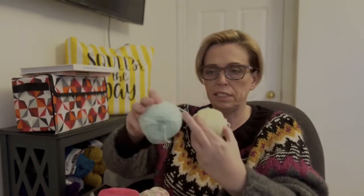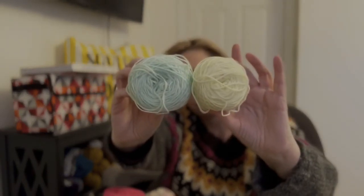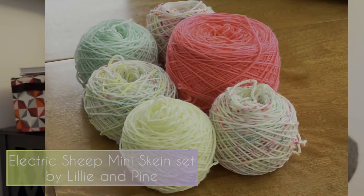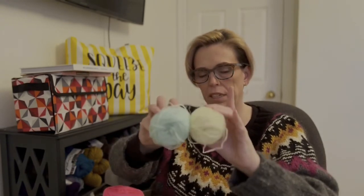So I wound up these skeins. I'm really losing my light in here, so I'm not sure how well these are showing up, but this is a pale yellow. And this is like a very minty green. They're just these lovely summery colors, what I think of as like Easter and spring. And then there are these three speckled mini skeins that have varying degrees of pink speckles and aqua. They're a set, so they go really well with the mint and the pale yellow.